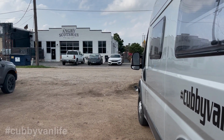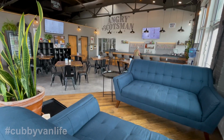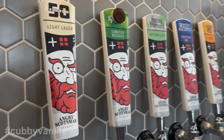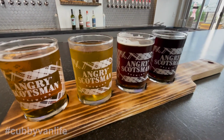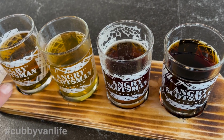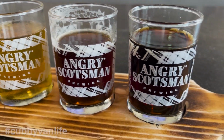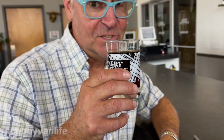Right around the corner is the Angry Scotsman Brewery with a large outdoor beer garden and hip lounge-like tasting room with lots of space and a great selection of taps. Yeah, we got a flight of their awesome Scottish and Belgian-inspired brews. So what we have here is a Helles Lager. We have a Belgian Tripel, a Scottish Ale, but this, my friends, this is the schnitzel.